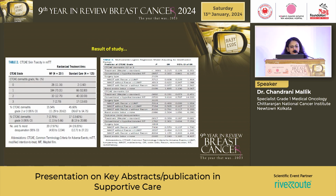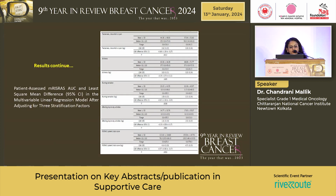If we see the results of the study, they are quite promising. When we used the film in the arm, we can see a distinct reduction in moist desquamation as well as grade 2 and grade 3 dermatitis compared to the standard of care, which looks very promising. If we use the patient assessment tool also, we can see that the side effects noted in this study showed better benefits with the Mepitel film arm compared to the standard of care arm.